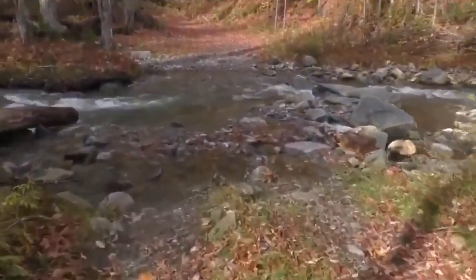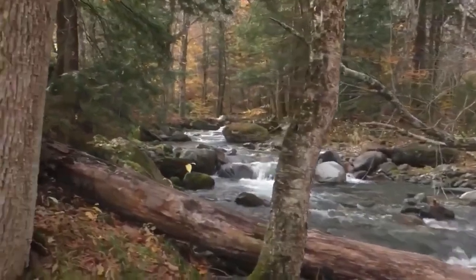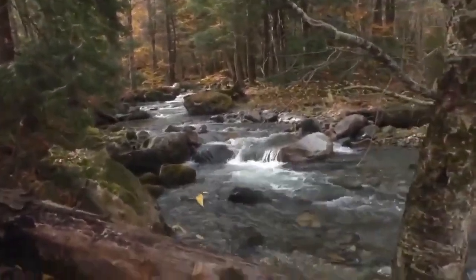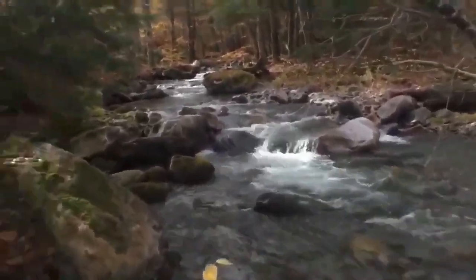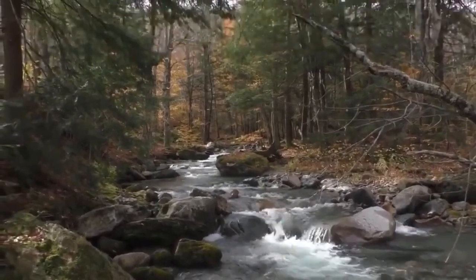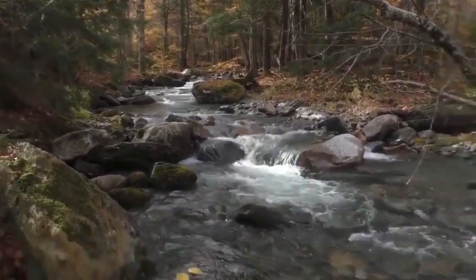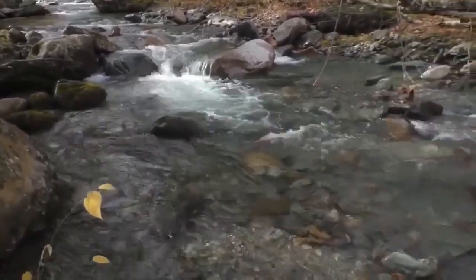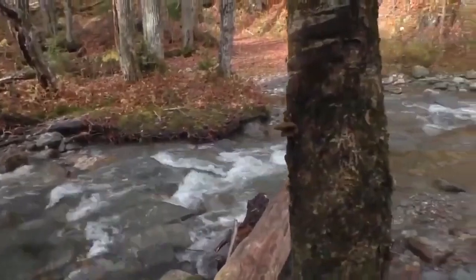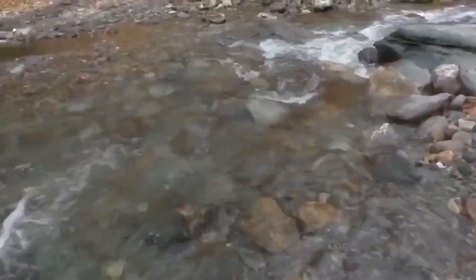We went to a campsite that actually had a fairly large creek running through it. There is a lot of quartzite, which is usable. You can use quartzite for knapping, and in Vermont and New Hampshire, there appears to be a lot of quartzite in these creeks. So if you're looking for material to knap in Vermont and New Hampshire, you're going to be looking for quartzite.